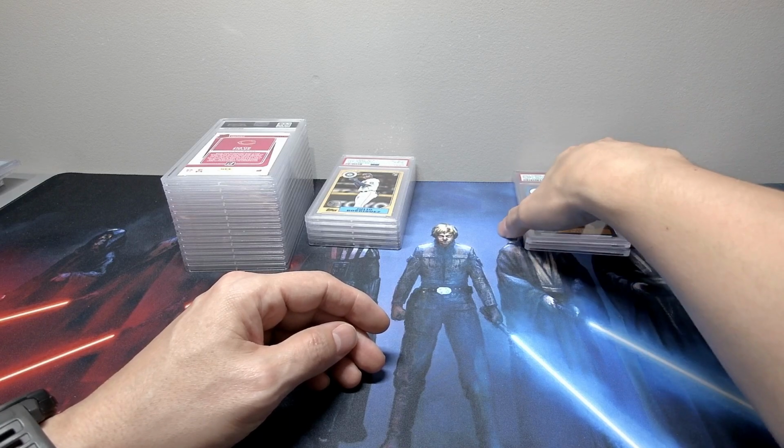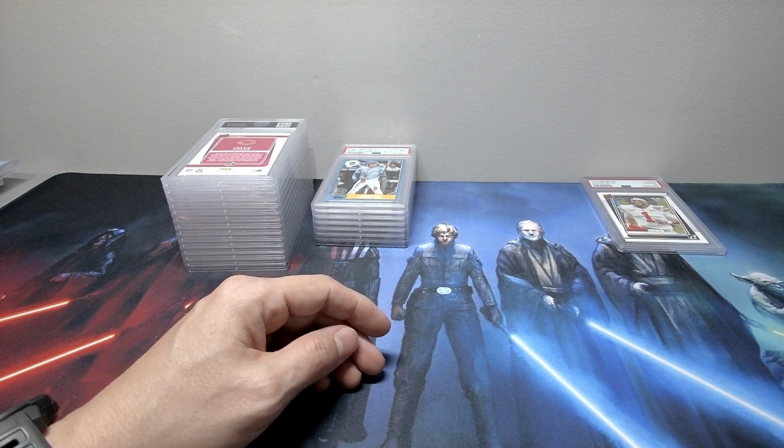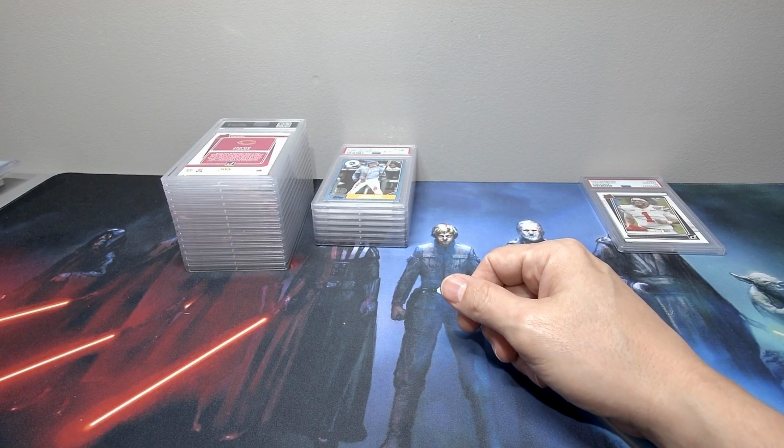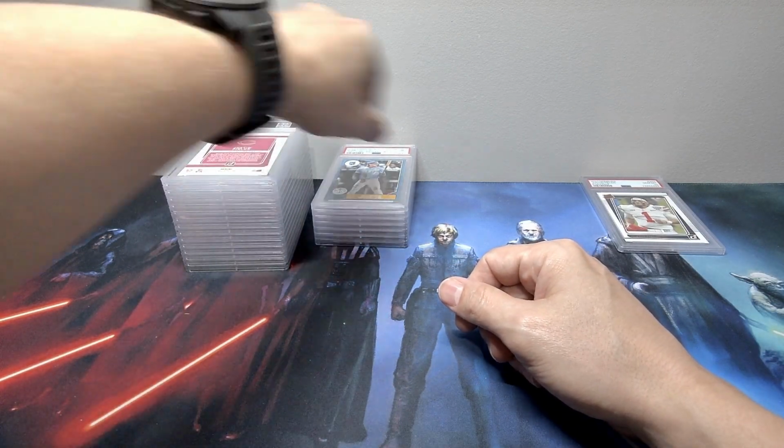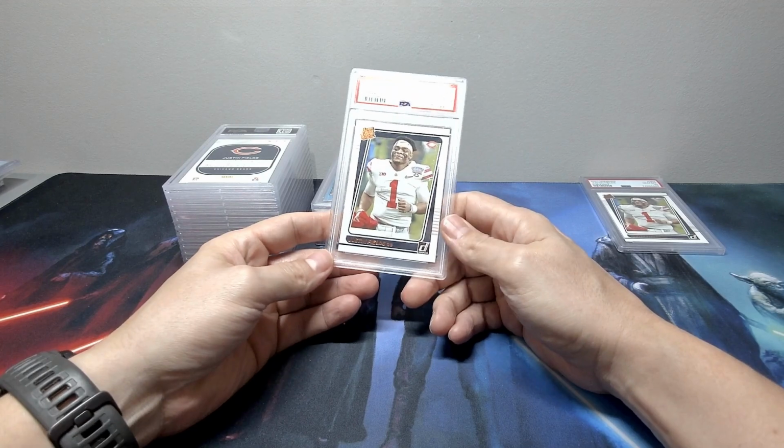Yeah, these are all selling here. This is my sell pile. I think it was $418 for the submission. And a couple of these cards are gonna get my money back. That Kwan and Ohtani are gonna go up, so they'll probably sell pretty easy. I got a 9 here.